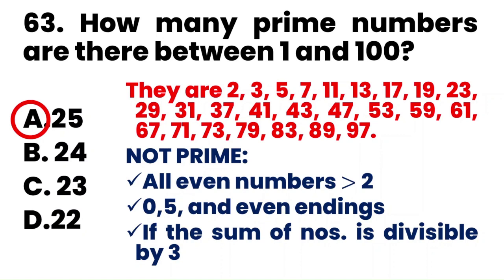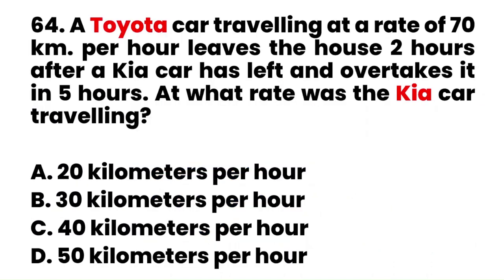Okay, number 64. A Toyota car traveling at a rate of 70 kilometers per hour leaves the house 2 hours after a Kia car has left and overtakes it in 5 hours. At what rate was the Kia car traveling?